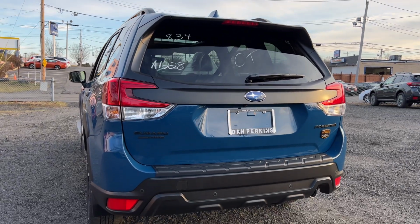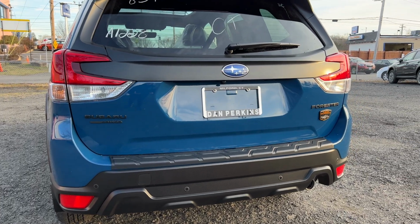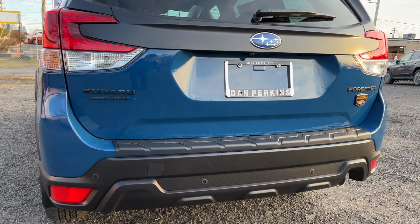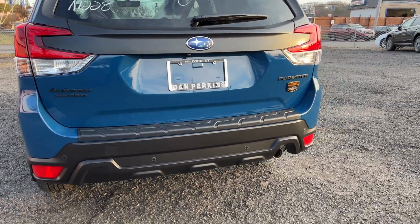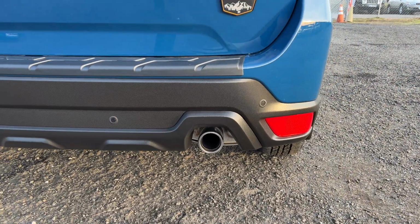And in the bottom, the bumper is finished in plastic, or that textured plastic, which honestly looks amazing. And this Forester Wilderness does have rear parking sensors, and the diffuser looks very, very nice. And the reflectors are massive here in the back, and does have single exhaust on the right.